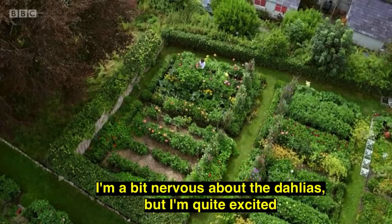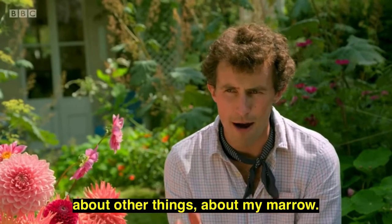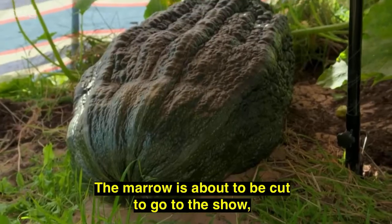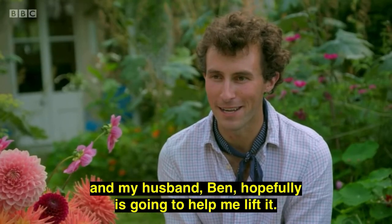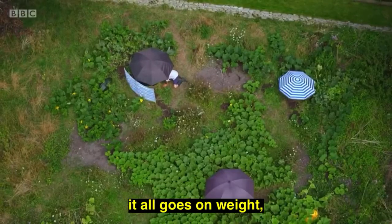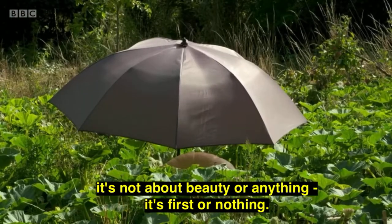I'm a bit nervous about the dahlias, but I'm quite excited about other things, about my marrow. The marrow is about to be cut to go to the show. And my husband Ben hopefully is going to help me lift it. With the marrow and the pumpkin competition, it all goes on weight. It's not about beauty or anything. It's first or nothing.